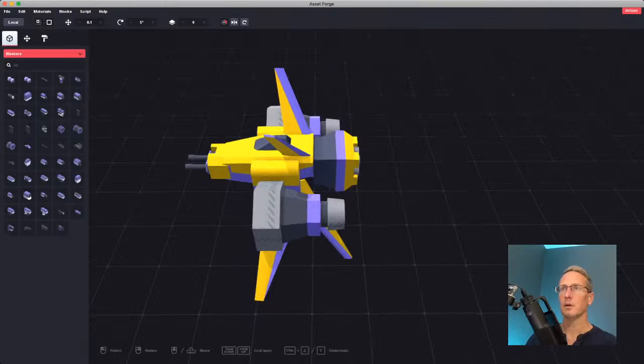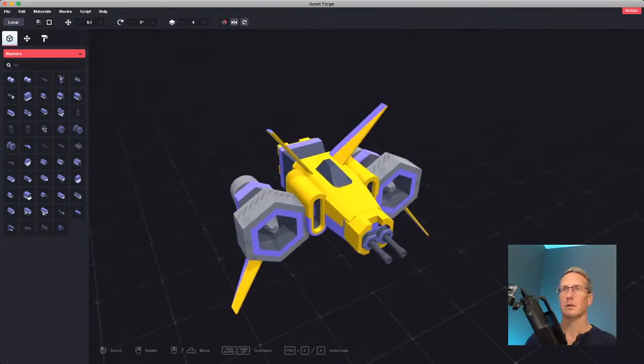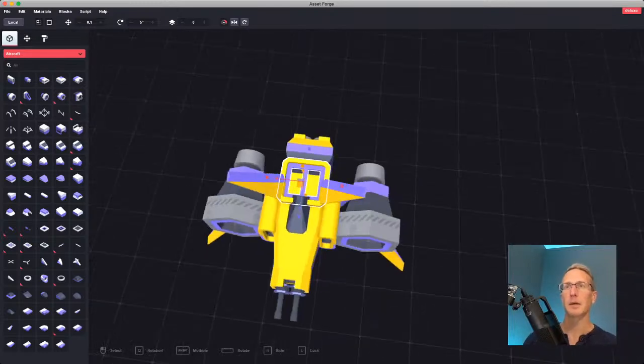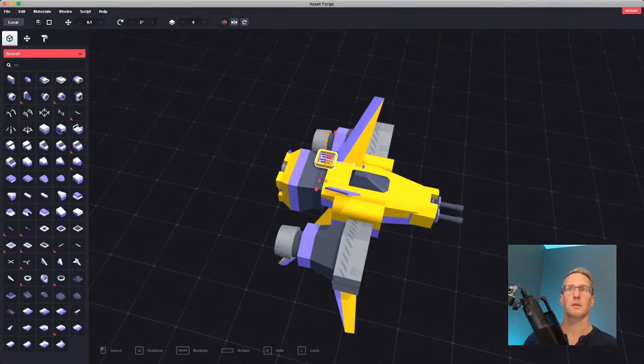Cool, I'll dig that. All right, I'm gonna add a little bit of details because this thing's fairly plain still. So, let's see. I'm gonna go back to aircraft. And I think there's some kind of little greeble type things I can add to this. If you guys haven't heard of that term before, greeble, it's just like little details that you can add to models and stuff. And so that's why I just want to add some little details to give you something to look at.